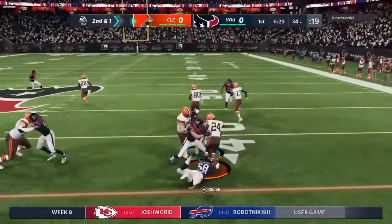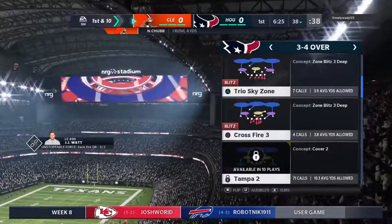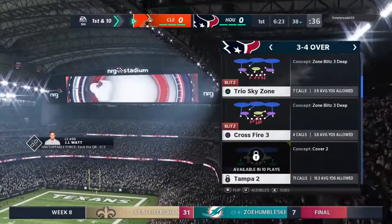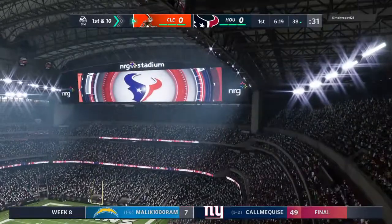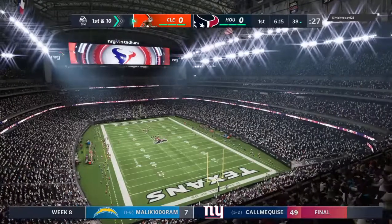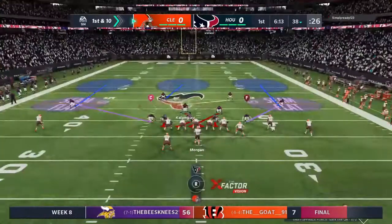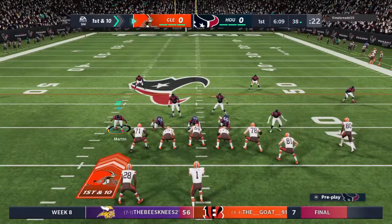A first carry now for Nick Chubb. And he'll be brought down shy of the 40 at the 38-yard line. 4 yards the pickup, first down. 2nd and 1 is often an invitation to take the big shot downfield. I bet the offensive lineman said, are you kidding? We just get on our backs and let's go get the first down. They love being physical. So here's a 1st and 10 at the 38.